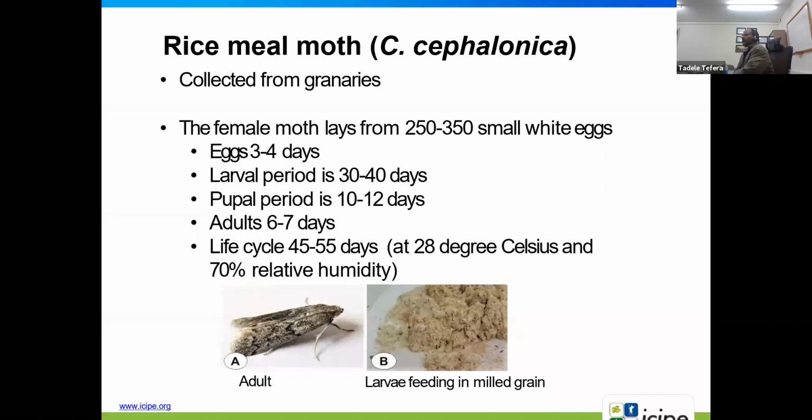Looking at the biology of these insects, the female lays about 200 to 300 eggs. The eggs can last about 3 to 4 days before hatching. The larva will take about 30 to 40 days, a bit longer. The pupal period is about 10 to 12 days, and the adult can stay up to a week. So the total life cycle of this insect is about 45 to 55 days, depending on temperature and relative humidity.